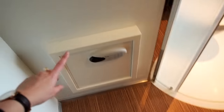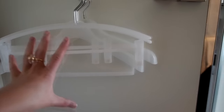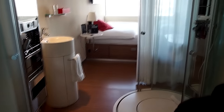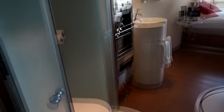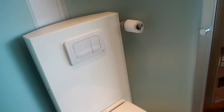So you come in here and there's a little safe there where you can put your passport and your money in. Places to hang your clothes. Citizen M is all about space saving design. So look how cool this room is and everything that we've got in it in such a small space. So your toilet is here, right in the middle of the room, but you can close the door so you've got a little bit of privacy, which is good.